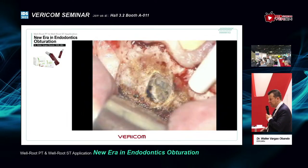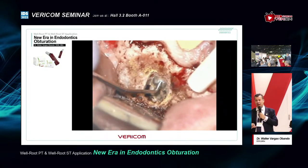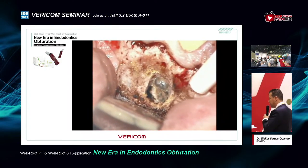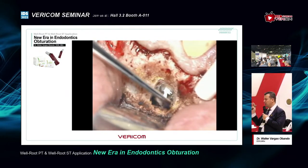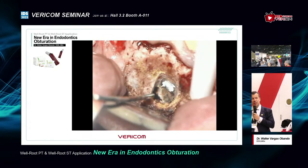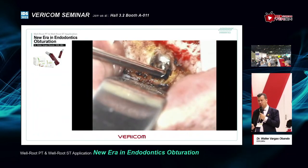Here we go to the real life. This is a real surgery. Then after you do the apicoectomy, you use your bioceramic sealer. Believe me, this is really, really easy. Remember the old time when I used to use the MTA? MTA was a nightmare. It was really hard to manage. Right now, the new material is the same biological thing, but the handling of the material is really, really good and really, really easy to work with. Then you burnish, and you are done.